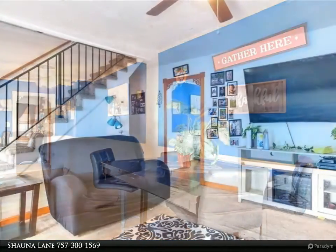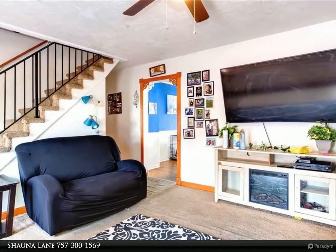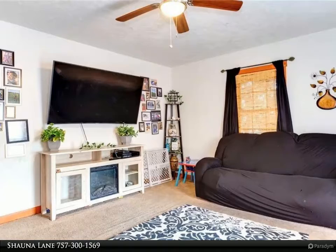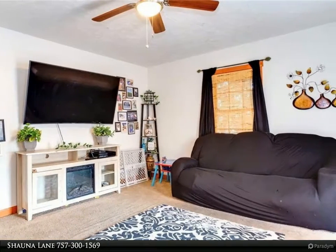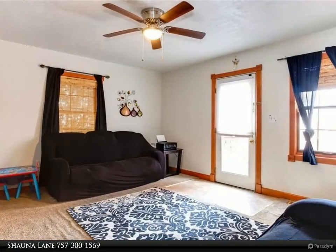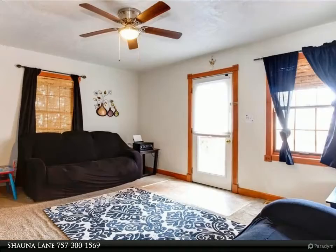Charming Cape Cod-style home situated on a corner lot with an oversized front porch. This home boasts 4 bedrooms with 2 rooms down and 2 up. A first-floor primary bedroom with a full bath, open floor plan featuring a spacious kitchen and dining area. Large back deck perfect for entertaining and conveniently located near Buckroe Beach and I-64.